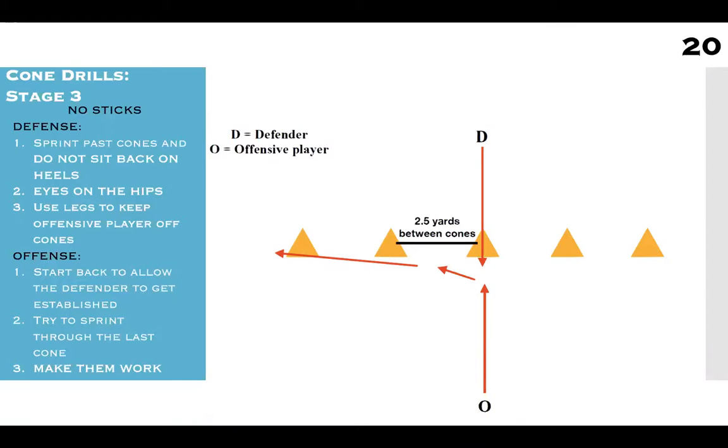For the last stage, stage 3, it's going to look a little bit different for a setup. We still have the 5 cones, 2.5 yards apart, but now the defensive and offensive player are actually going to be lined up across from each other. So I would say the defensive player maybe about 5 to 7 yards out, and then the offensive player just a few yards out longer, just to allow the defensive player to get over the cones first and establish themselves. But it's going to be kind of like a bang-bang situation. So you don't want the defender just sitting here waiting for you, but you also don't want to get it to the point where they barely got over the cone and now you're sprinting to a side.